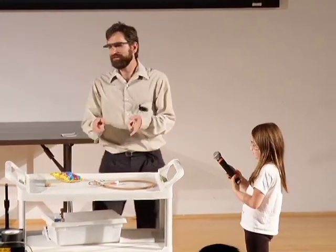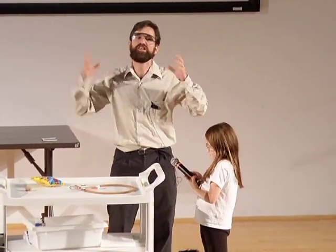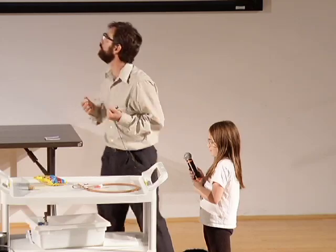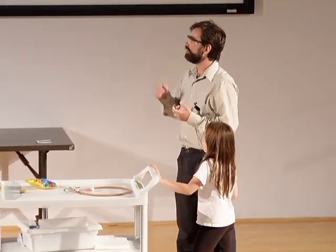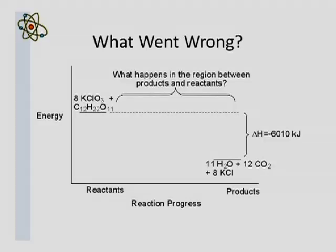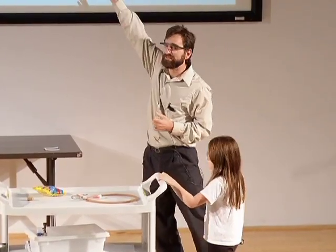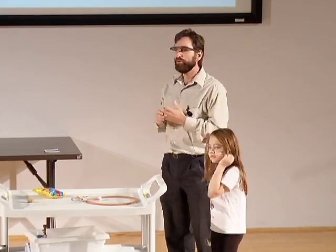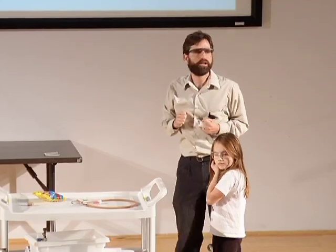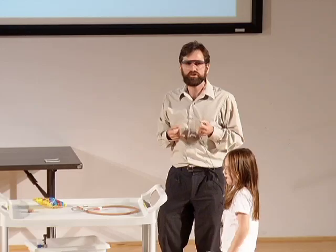Actually, I like to do this demonstration at the beginning of Chem 102 because it shows the difference between Chem 101 and 102. In Chem 101, we only look at the beginning and the end of the reaction. We look at the reactants, we look at the products. We say the reactants are higher in energy than the products, so we should give off a lot of energy. What we don't look at is what happens in the middle. And it's what happens in the middle that you look at in Chem 102.